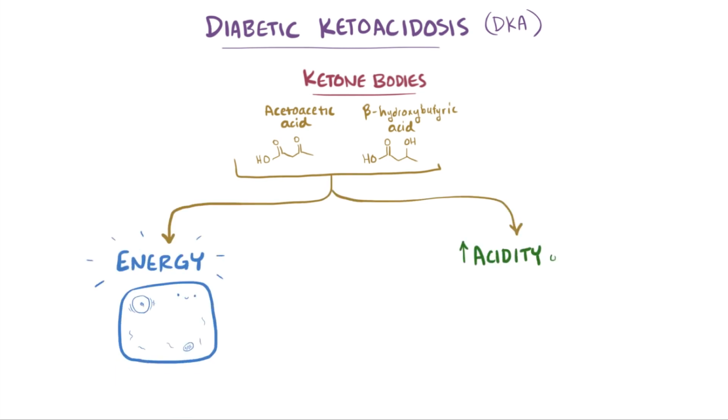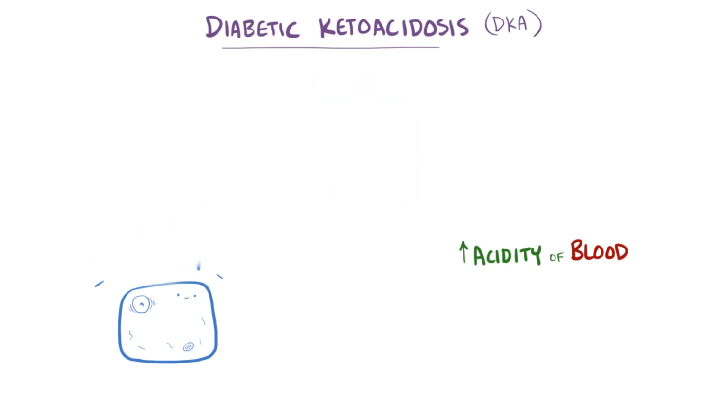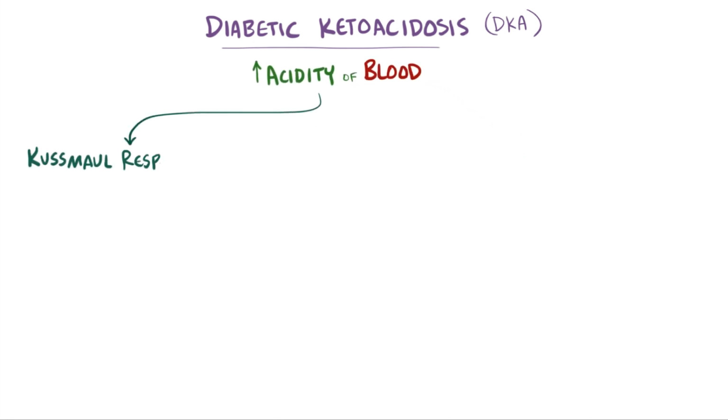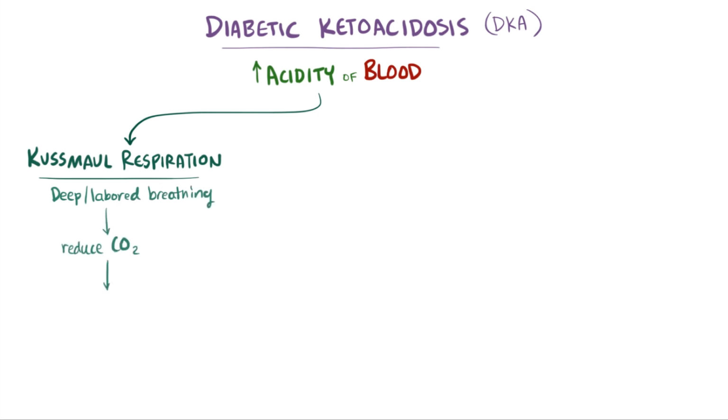But they also increase the acidity of the blood, which is why it's called ketoacidosis. The blood becoming really acidic can have major effects throughout the body. Patients can develop Kussmaul respiration, which is deep and labored breathing as the body tries to move carbon dioxide out of the blood in an effort to reduce its acidity.